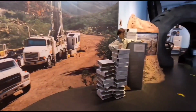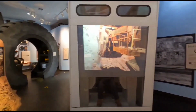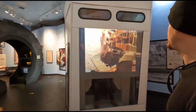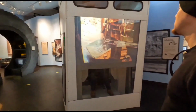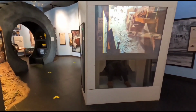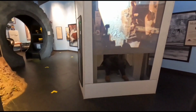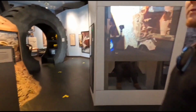That makes me want to go in the desert and look for stuff. That's how they did it. It was the big machinery that dug that giant pit out. I wonder how they did that. Yeah, it would have been something to see, that's for sure.